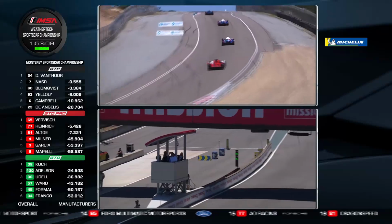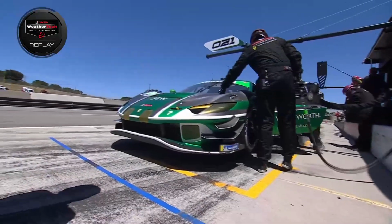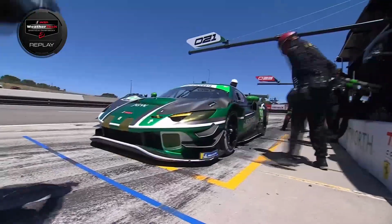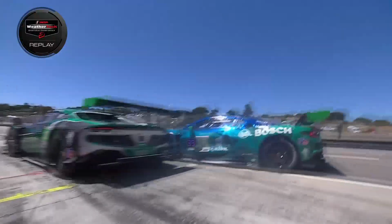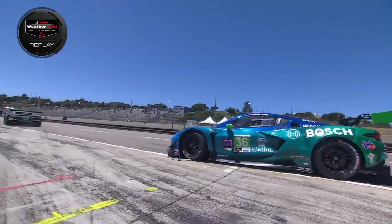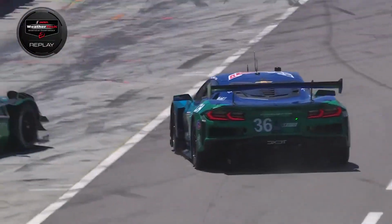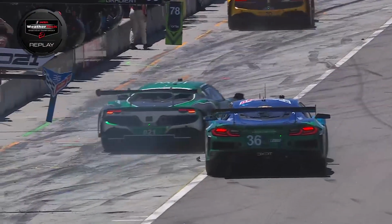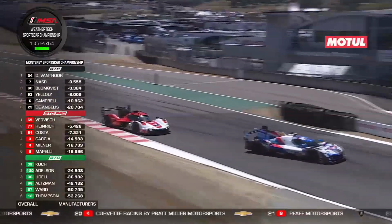Yeah, there was actually contact, John, with the 021 Triati competition entry that was leaving its pit box. DXDT, Alex Udell trying to get into the lane. Unfortunately, not able to find their marks, and so I can see Robert Wickens sitting on the pit wall now as that Corvette goes around and does another lap. And there's damage to the right front of the JG Wentworth Ferrari and the 36 DXDT.